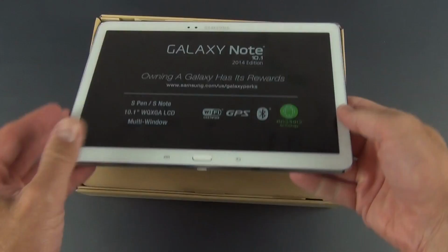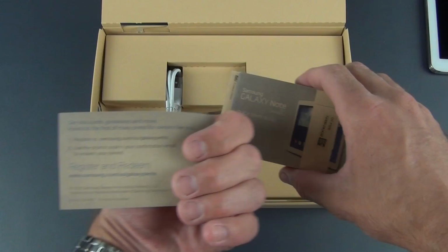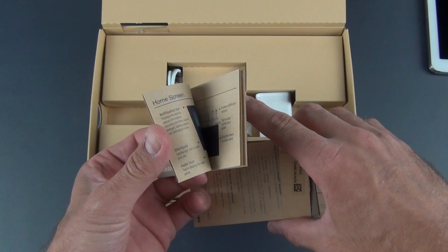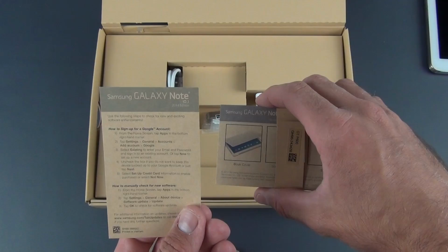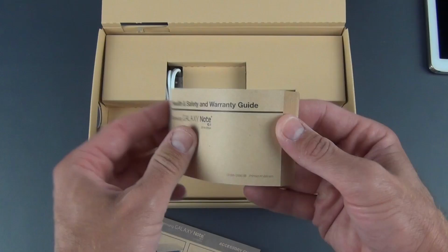while we take a look at the contents. So inside, we have our literature packet. So we have Owning a Galaxy has its rewards. We have some perks if we go to the website. Galaxy Note 10.1 Quick Start Guide, again, printed in that soy ink with that recyclable paper. We have use the following steps to check for new and exciting software enhancements. We have the Galaxy Note Accessory Guide, so you can buy covers, book covers, screen protectors, and another S Pen, I guess, if you lose yours. And we also have the Health and Safety Warranty Guide in multiple languages.